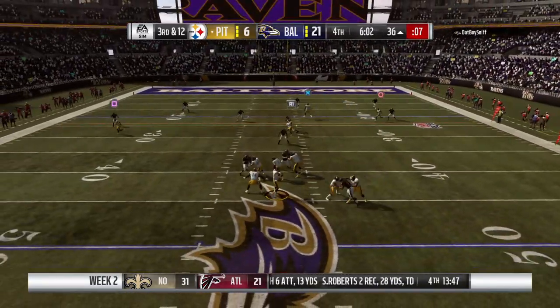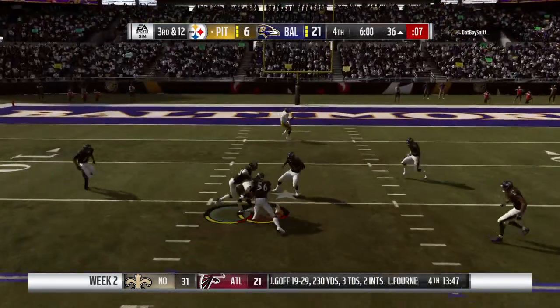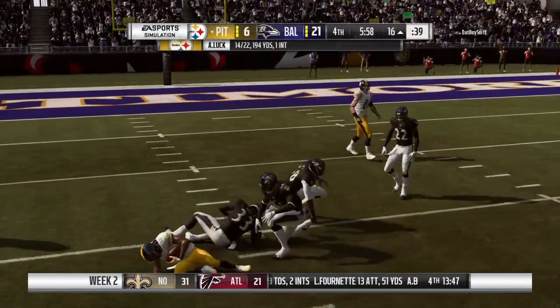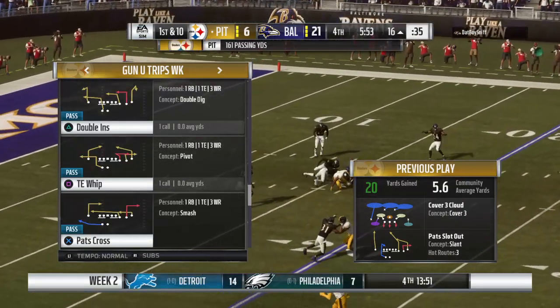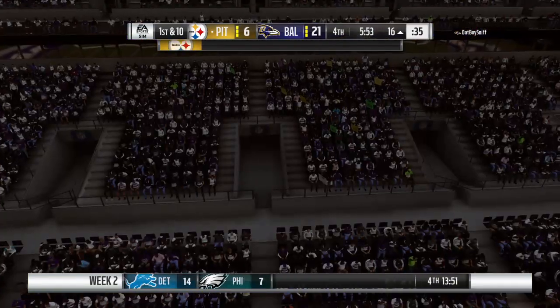To throw is Luck. Finding Gabriel, complete. And they'll wind up getting this one all the way down inside the 20. A good pickup there of 20 yards.